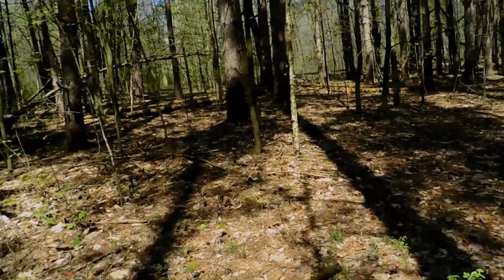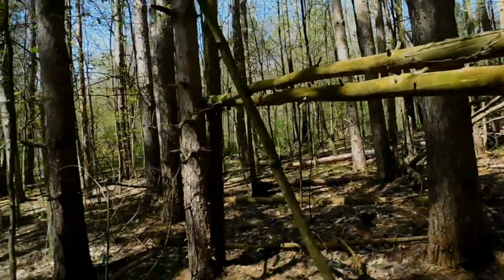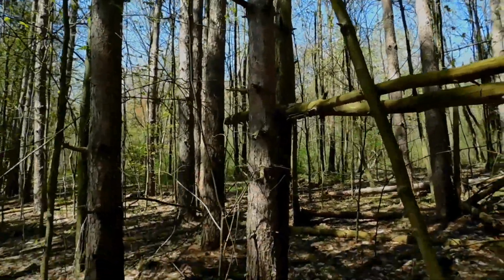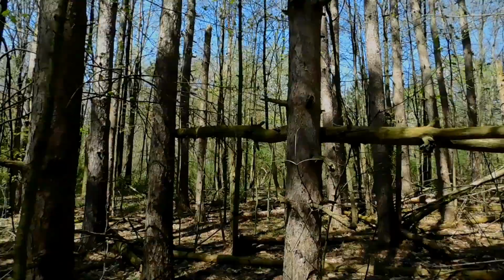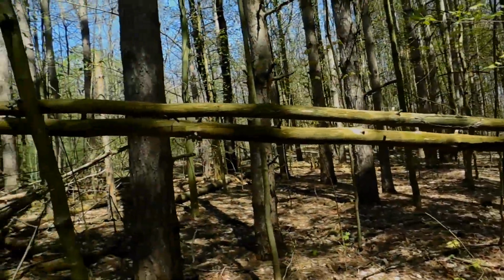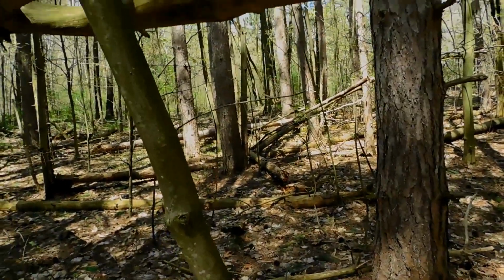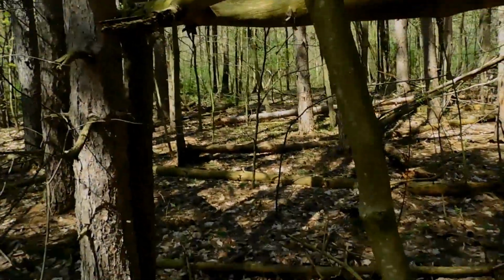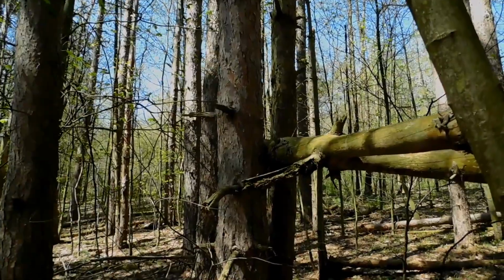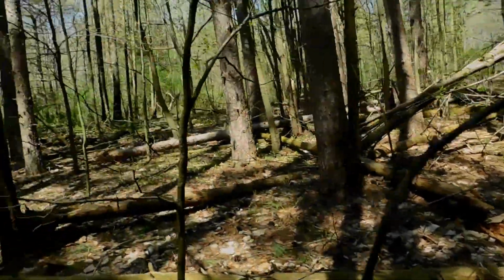I forgot to bring my monopod. Look at this. This thing is hanging in between the trees. You see this? Let me get a better shot, better angle. Look at that. And it's hanging in the air. And I believe this small tree is holding it there. Not really, it just fell up against it. But it's being held between these two trees right here. Yeah, a lot of crazy stuff in here.